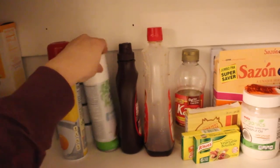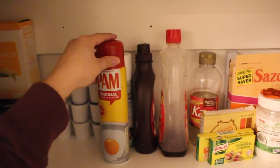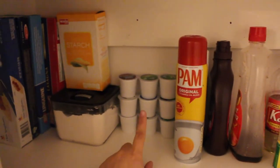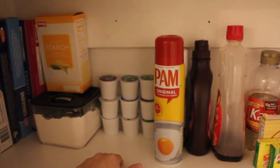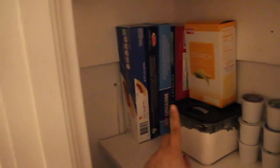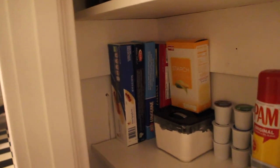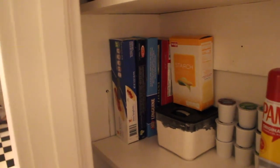of this stuff. This is like spray coconut oil, and this is just regular Pam. I have a few of my K-cups, and then all the way in this corner I have some flour in this container and some cornstarch, and then I put some of the pasta that we had back there standing up, so it's not taking so much room. And this shelf looks pretty good, definitely room to grow.